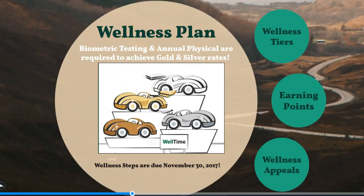DriveTime's wellness plan is something that we're very proud of, and it's something that we want to encourage you to be a part of. For 2018, the biometric testing and annual physical will be required in order to achieve gold and silver rates. That means even if you earn enough points to get out of the bronze tier, if you have not completed your biometrics and physical, you will not be able to get into gold and silver.